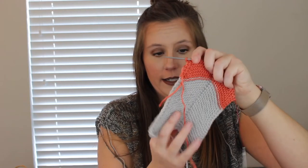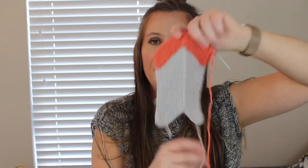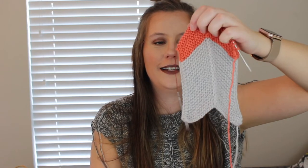These I'm knitting on a size 2, and these are my Chagu mini twists, and I'm really liking this. It's closer to my aesthetic than a scrappy blanket.